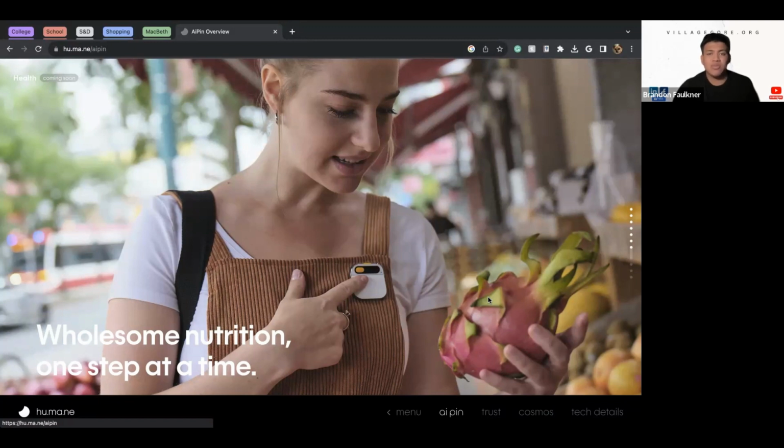And once again, with those plans that I talked about, with that health and fitness plan that you can create, you can customize exactly what you want to eat in your day. And Humane will keep up with everything that you consume to meet your goals. So say that I am going on a keto diet, and I really want to make sure that I stay on that keto diet.